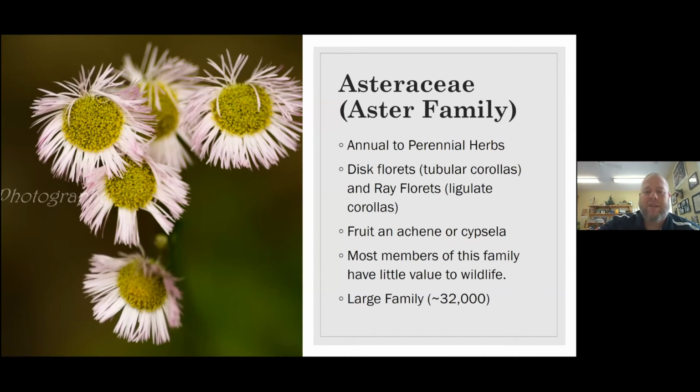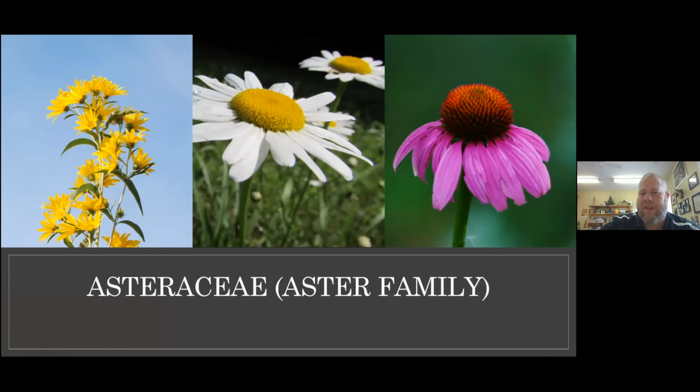There are a lot of members of the family that are valuable to wildlife, and not just to wildlife, but also valuable to us. I don't need to explain the plant physiology to you all, but there are two different flowers that exist there: the ray flowers on asters, and also the disc flowers or disc florets, which are in the center. You can see the ray flowers and the disc flowers as better examples in our coneflowers or echinacea, and then rudbeckias that are in bloom right now, that we're seeing quite a bit of.